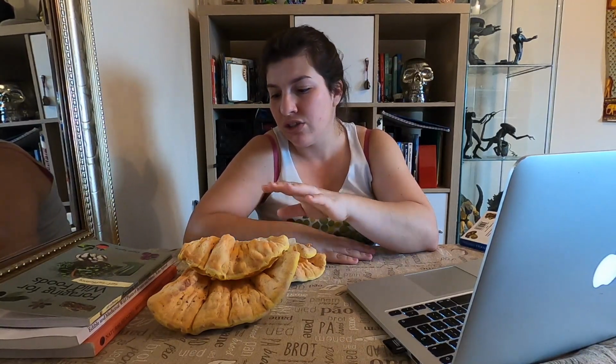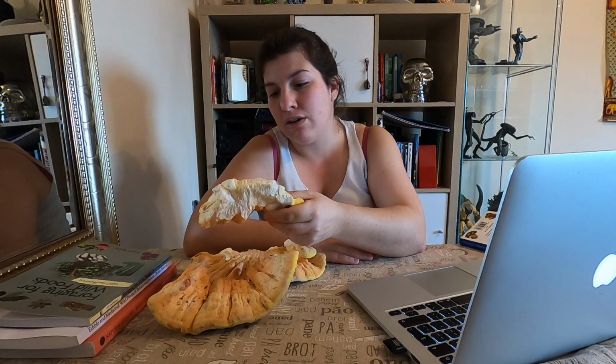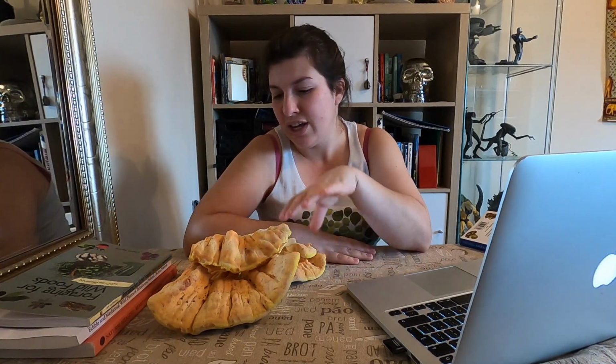I have seen some people use it to make KFC-like vegan chicken. So, fried chicken, vegan fried chicken of the woods. So we're going to try that, and then you can use it like any mushroom.